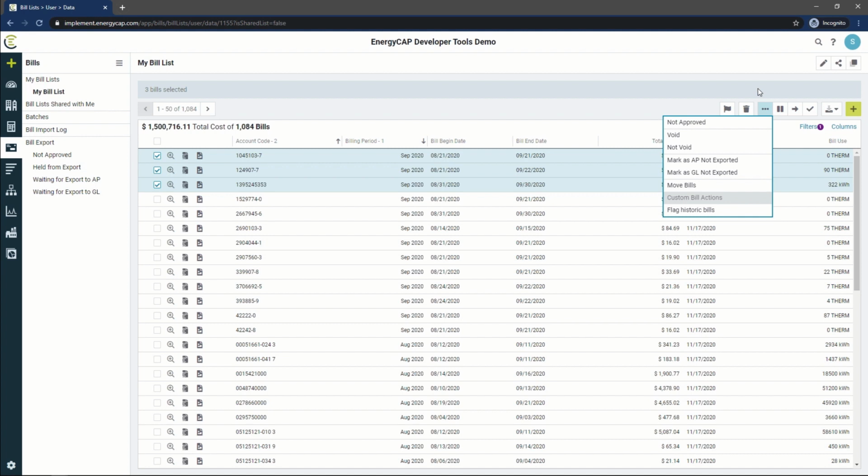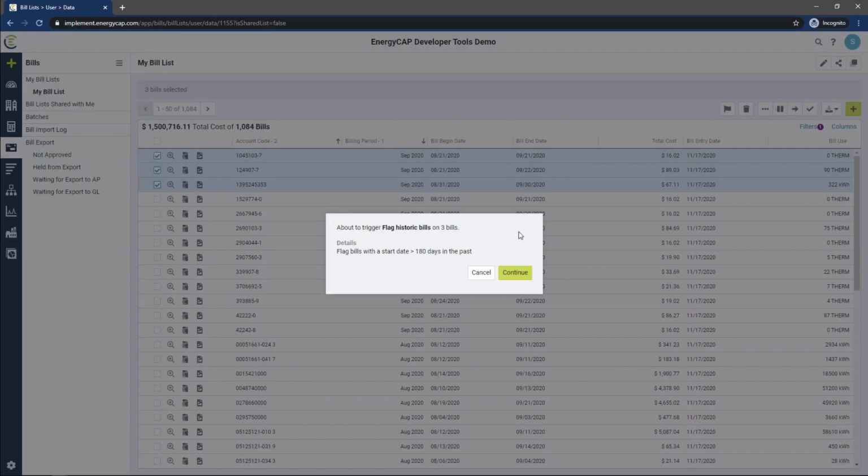So this is what's so powerful. You can create this action or this event, and the description of the event, the name of the event, they all appear right here for users, and they can choose which bills they want to pass off to this event down the line. So when I select that, I get a little prompt that says that I'm about to trigger the flag historic bills action on however many bills I've selected. In this case, I've selected 3 bills. And that description that I provided is available here.